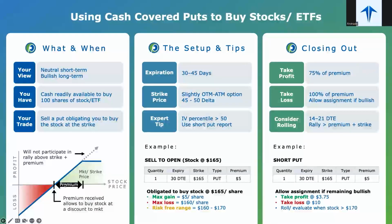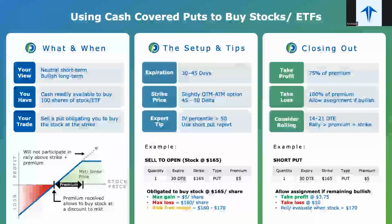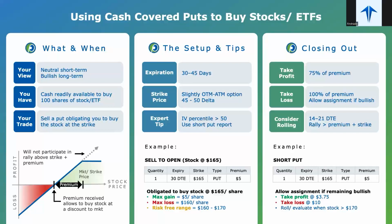And then just another depiction of that, the premium reduces your risk potential. You still have substantial loss potential, but it's reduced by the premium that you received, and you will not participate in any rally that is above the strike price plus the premium. That's what this represents. Your setup, expiration, we talked about it, 30 to 45 days, just to account for some theta decay, but also so you can sell some time decay. That's something that works for you on the options sell side.